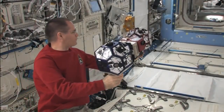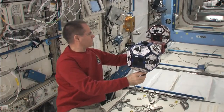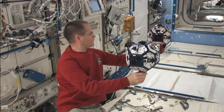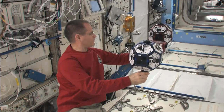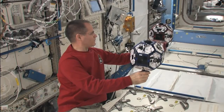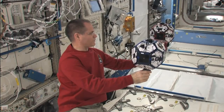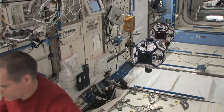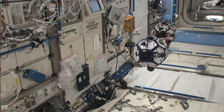On Monday, Commander Kevin Ford had charged the batteries in the Synchronized Position Hold, Engage, Reorient Experimental Satellites, known as SPHERES, and reviewed experiment procedures to prepare for a test session of a ground-commanded SPHERES Vertigo experiment. The objective of the experiment is to demonstrate the ability to create a three-dimensional model of an object in space using the free-flying SPHERES robots.